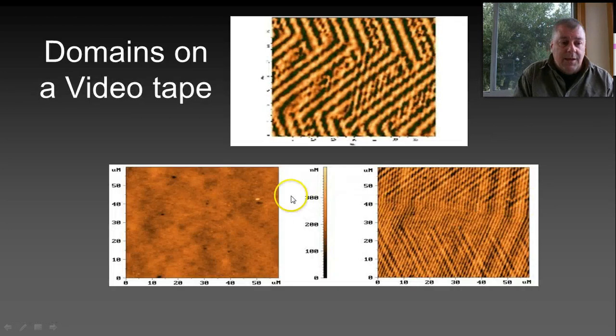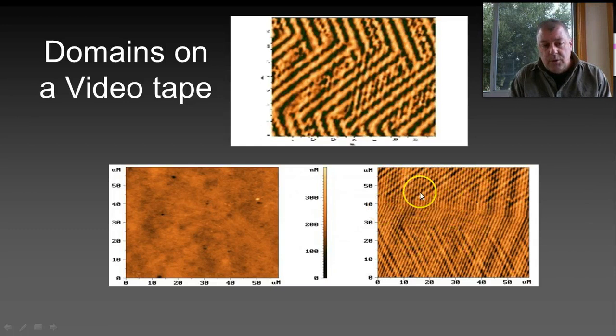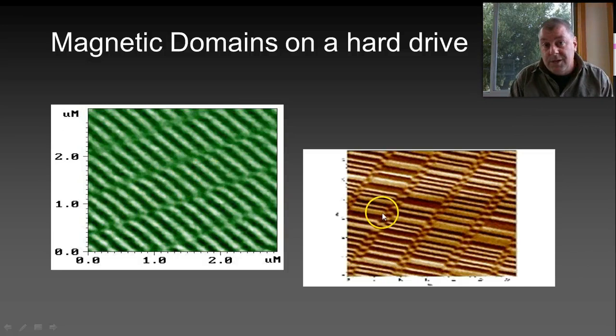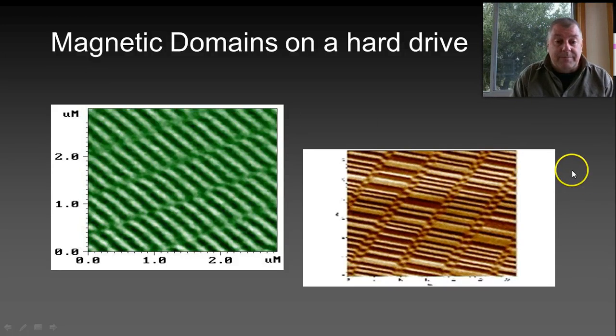And this is what they look like on other things as well. On videotapes, this is a blank videotape with no recording. This is what it looks like when it's been recorded and we've aligned all the little bar magnets, little pieces of iron filings and other substances in the tape, and so we create domains, and this is digital data. On a hard drive, the digital data is recorded as these domains, on a much smaller scale, therefore we can store much more data on them, and that's why videotapes have been replaced by hard drives.